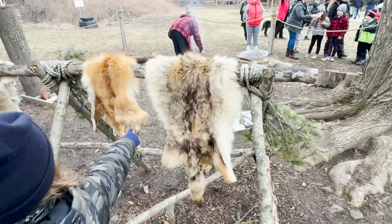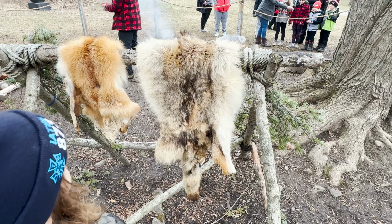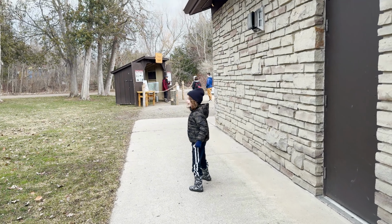This one is actually a fox. That's a fox. This one looks like it's a coyote. Yep, that's right. White-tailed deer. Yeah. And a beaver. And a raccoon. Nice, awesome. Let's go.